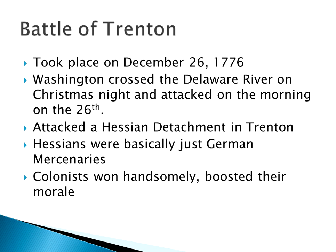There was a Hessian detachment in Trenton, and Hessians were basically German mercenaries. And as you know, mercenaries are basically fighters that are paid, that have a contract to fight. So they didn't care about the British cause. They were just paid to fight. They were mercenaries. So Hessians were just basically German mercenaries.